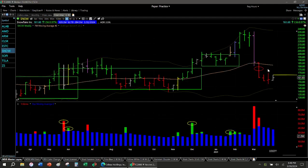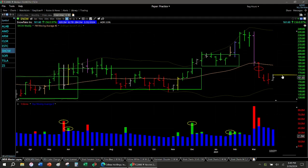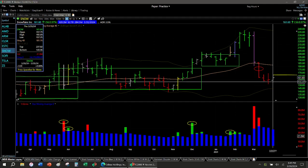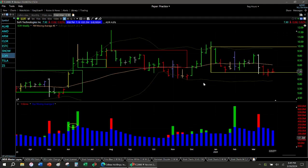Snow, I'm short this one right here. Here's my stop out if snow goes back up. I've already got an alert on it right here. But if it goes back up and hits that, well then I'll cover and I'll be out. That's trading. Signal, reaction to signal, and then you stay the course until you get a contrary signal telling you to get out.